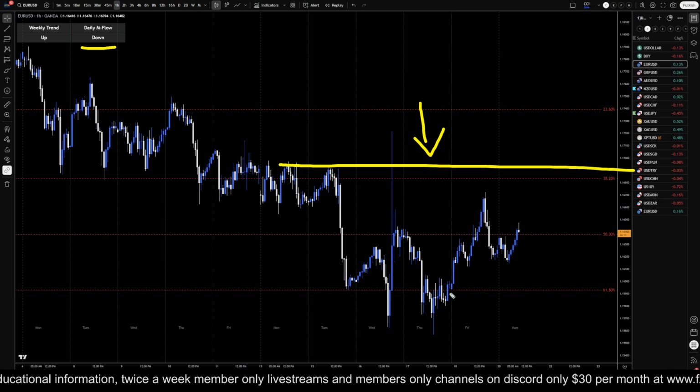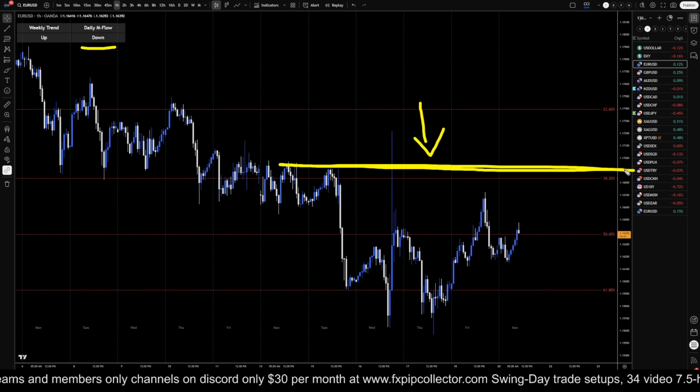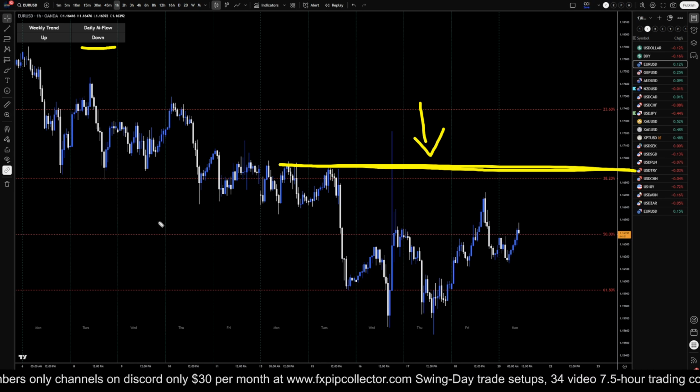So we do have to look at any move we see to the upside as a possible pullback to the daily time frame downtrend, at least until we get that engulfing move up or a break of structure to the upside, which we don't have yet.